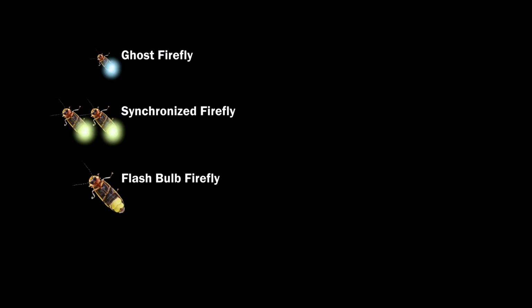One unique thing about fireflies is their size difference. The blue ghost fireflies are super small. The synchronized and the flash bulbs are much larger than the blue ghost. So there is a size difference between those as well. Tonight I'm going to take you on a magical journey to view fireflies. We will see three different species of fireflies: blue ghost, synchronized, and flash bulbs.